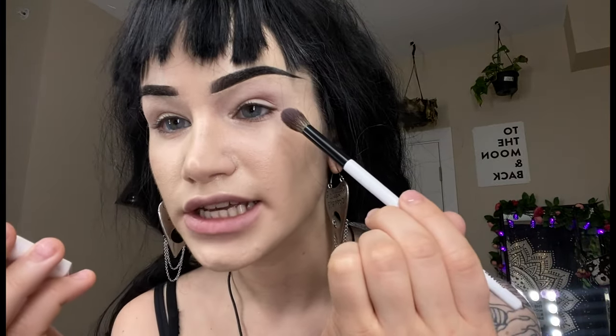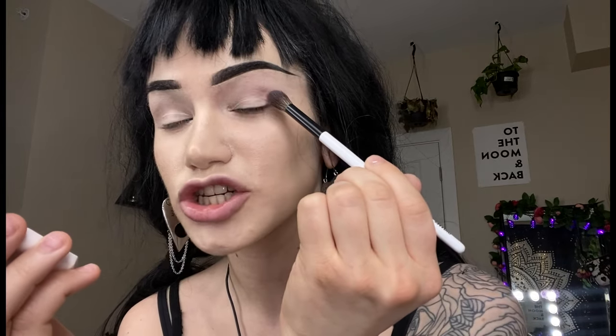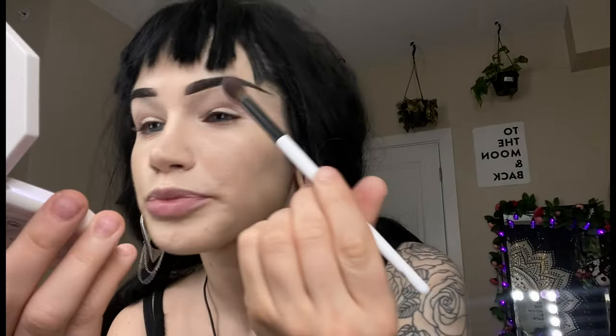Tap off your excess. So as you can see, I have really small eyes compared to the rest of my face. So I don't put my transition shade in my crease. I start it there, but I bring it way up because everything that I do for my eye makeup is designed to make my eyes look bigger, because that's what I want.